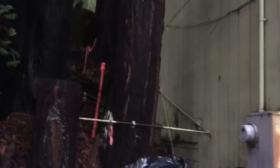I might see if I can get inside just to have a look and see how much work it needs done. But yeah, we will see what happens, guys.